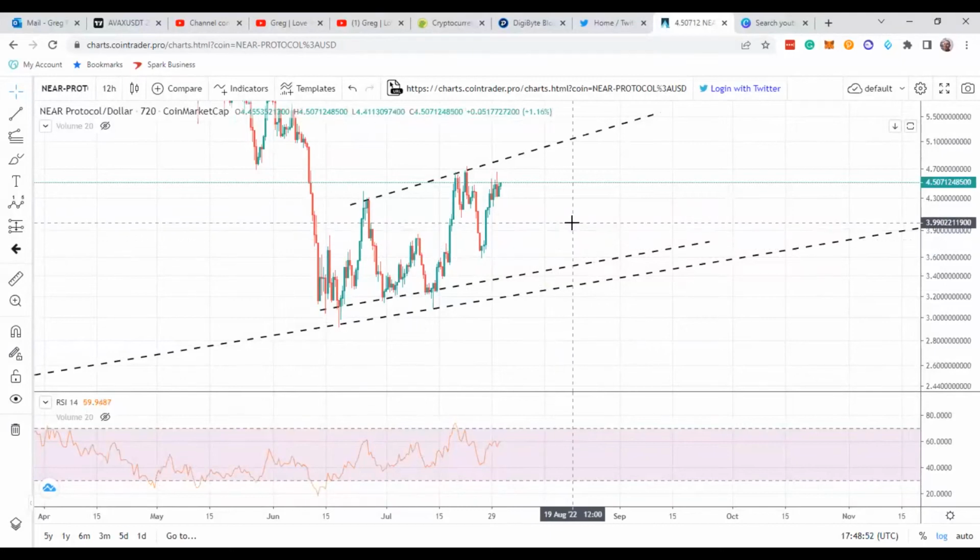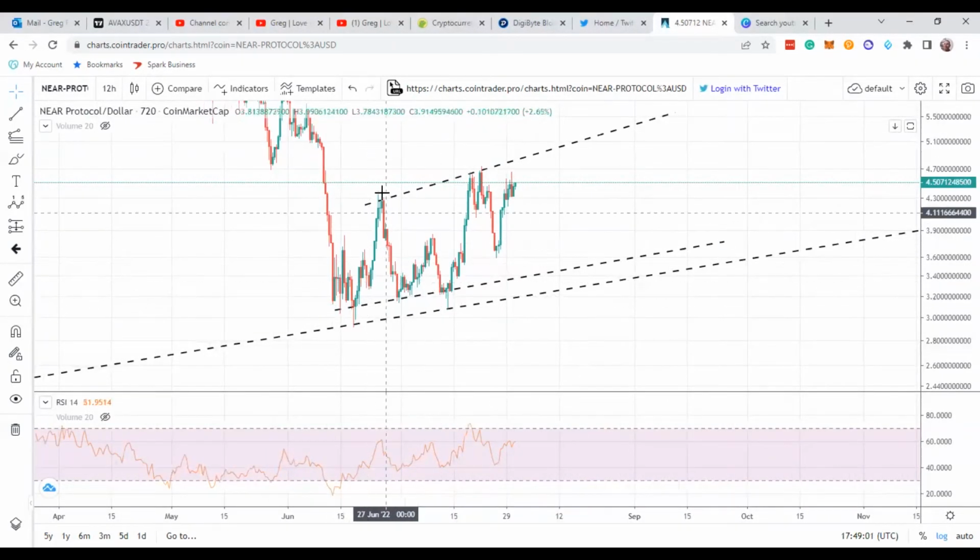Trend lines, I think, are vitally important in assets on charts, especially when you have 3, 4, 5. You just get more and more touches. They become a pretty strong trend line, in my opinion.